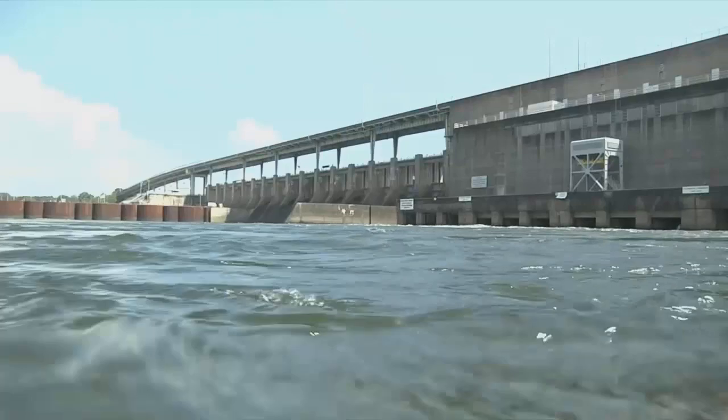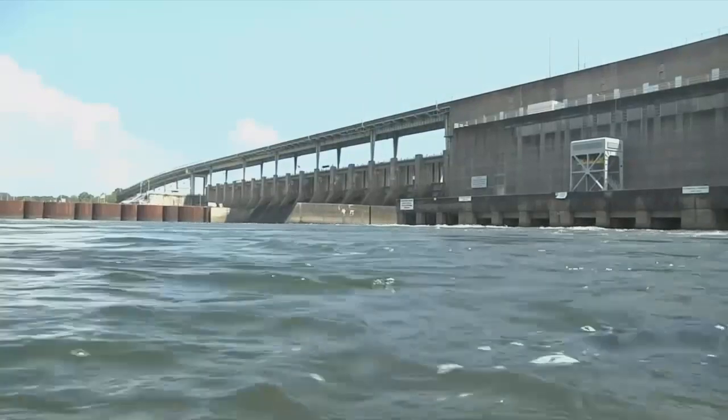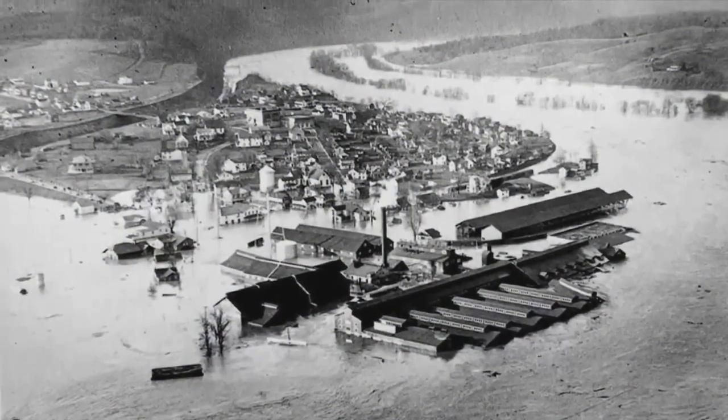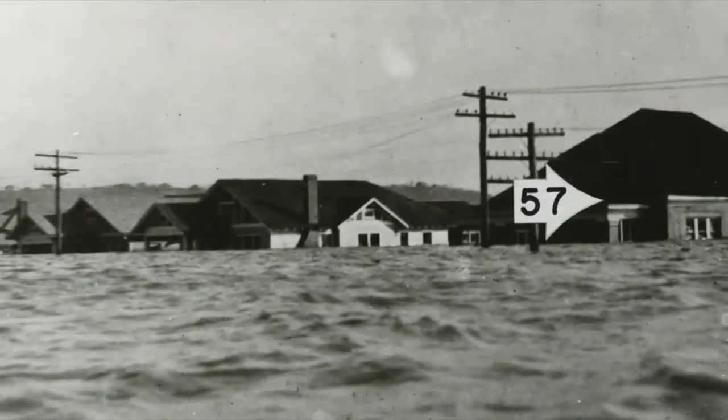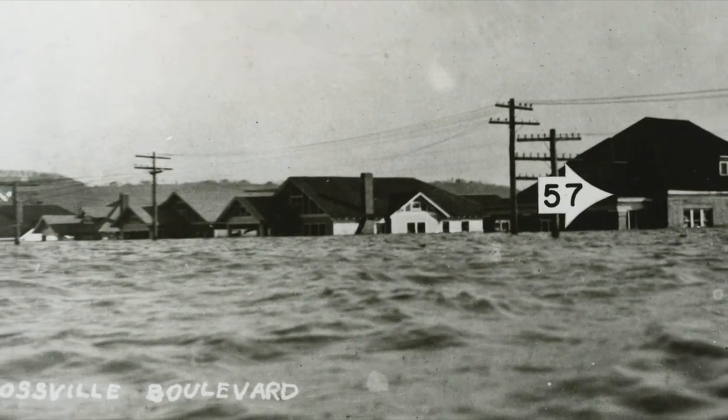Construction of the Chickamauga Dam began in 1936 and was actually completed in just 4 years. TVA says Chickamauga and other reservoirs on the Tennessee River and its tributaries have prevented nearly $5 billion in flood damage in the city of Chattanooga alone.